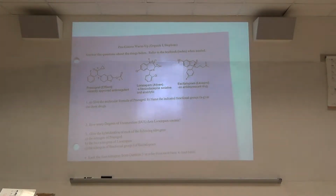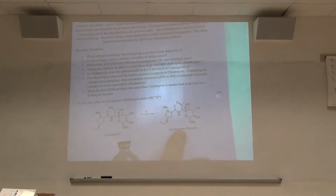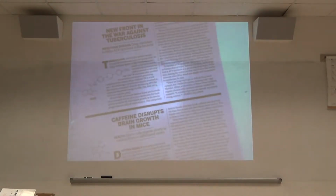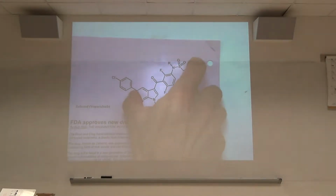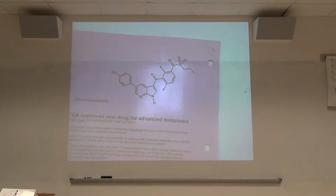The meet and greet, we met and we went over these questions on the purple on Friday. In addition to that, there's some other stuff here. There's some questions about clindamycin. Anybody know clindamycin? Cleocin? Yeah? Questions about clindamycin here, the structure. There's some other medicinal chemistry applications, new drug for tuberculosis. On the back, a new drug for melanoma. Basically, structure. Okay? Got to get familiar with structures. Organic chemistry is all about structures and reactivity.